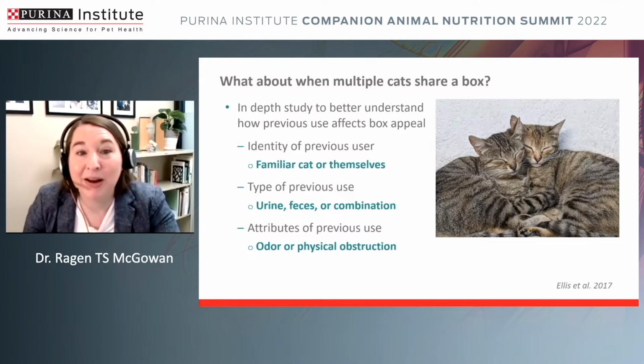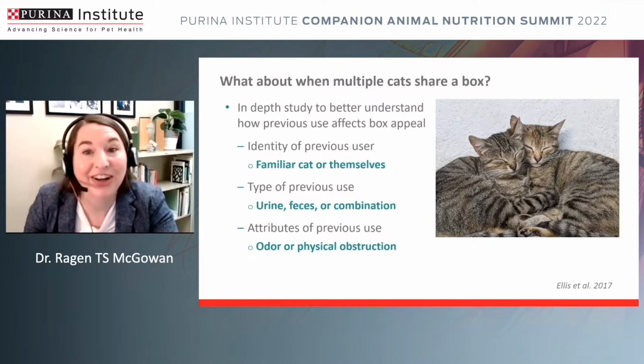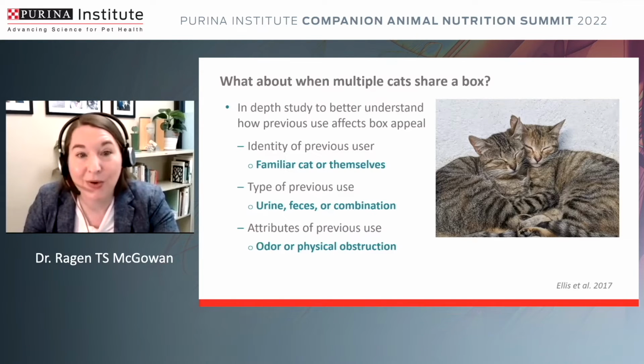In an in-depth study to better understand how previous litter box use can affect the appeal, and how the identity of the previous user can impact that, we looked at this in detail. So here we tried to investigate whether the previous user really had an impact on the cat's litter box use, looking at whether it was a familiar cat that had previously used it or the cat themselves. We also looked at the type of previous use, so whether it was urine or feces or a combination of both. And then we also looked at attributes of the previous use, so whether the odor was impacting it or the physical obstruction in the litter box.